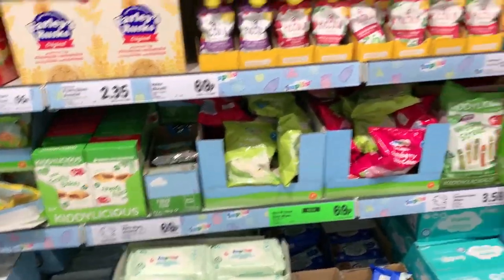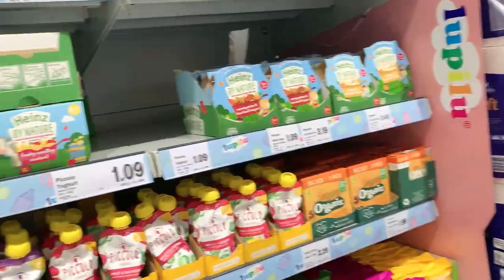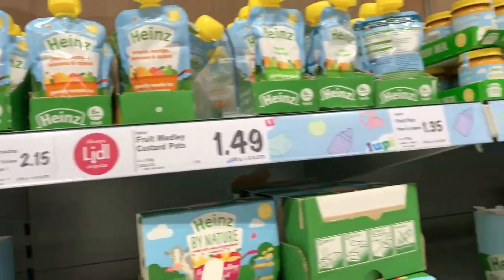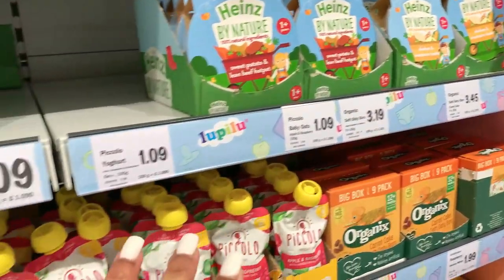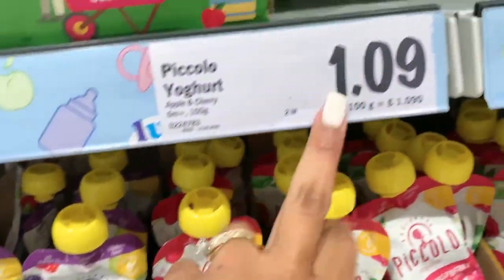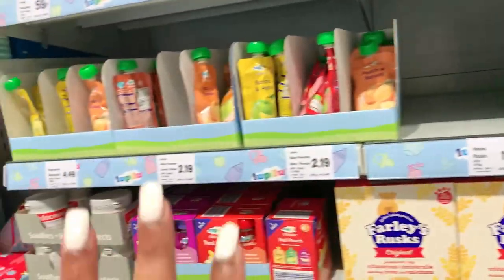My battery might die, guys, on 10%. So if it shuts off, I'm so sorry. But this is the last aisle anyways. So let me just get his baby foods. As you can see, the prices for the baby foods just run along here. Just to show you guys quickly. And I'm just going to get him a couple because he loves these. Got yogurts and all of that for £1.09, so I'm just gonna get a couple of these and then I'm gonna come back to you guys. Okay, I'm back.